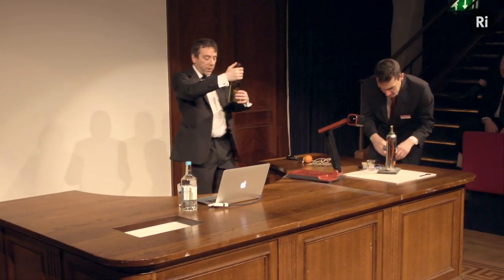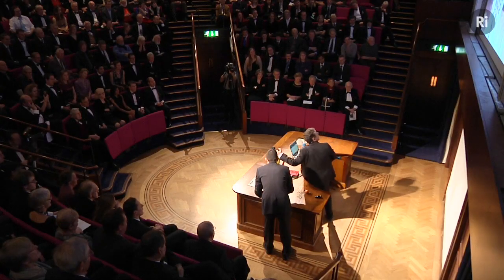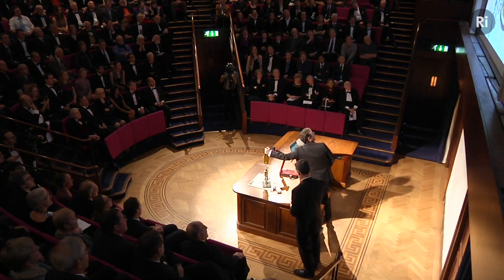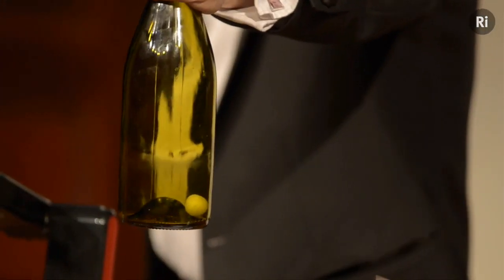But so this is the wine bottle. The answer to the universe is in this wine bottle. I don't know if you can see it. I should bring it in front of the screen. So there's a wooden marble in the wine bottle. It's quite important that it's not glass. This is the everyday universe. It's an empty wine bottle with a marble in the bottom.